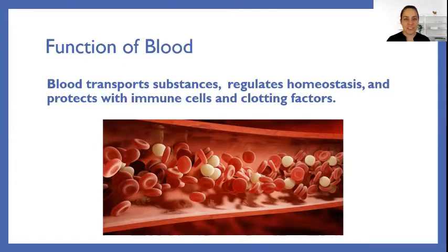This picture shows us red blood cells and white blood cells traveling through a blood vessel. But it's very magnified. If we were to look at our blood, it would just look like red liquid. So how do we get that view of our blood?